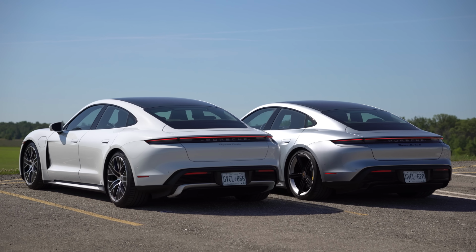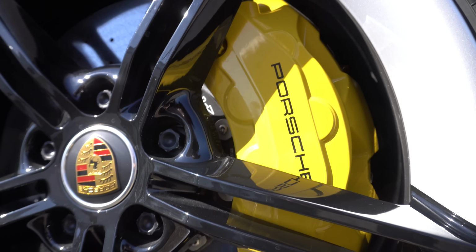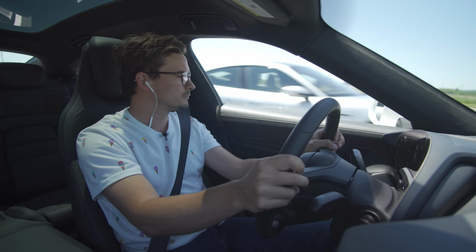And the last notable feature between the two is the brake calipers slash the brakes. The Turbo S comes standard with carbon ceramics and they are bright yellow and they stop you like crazy.